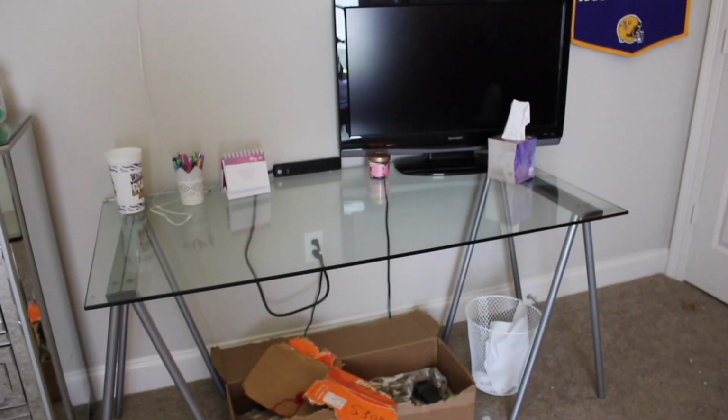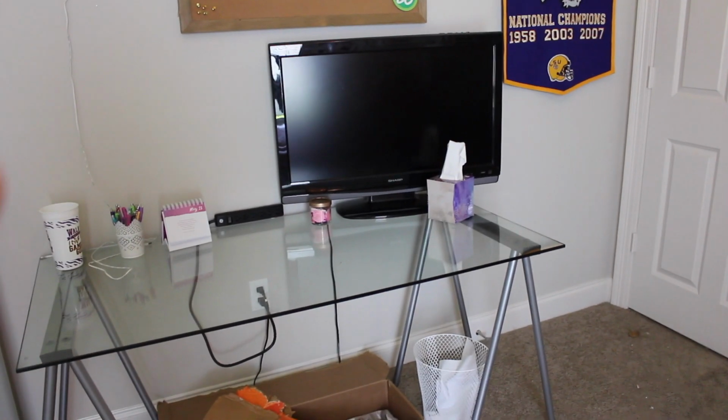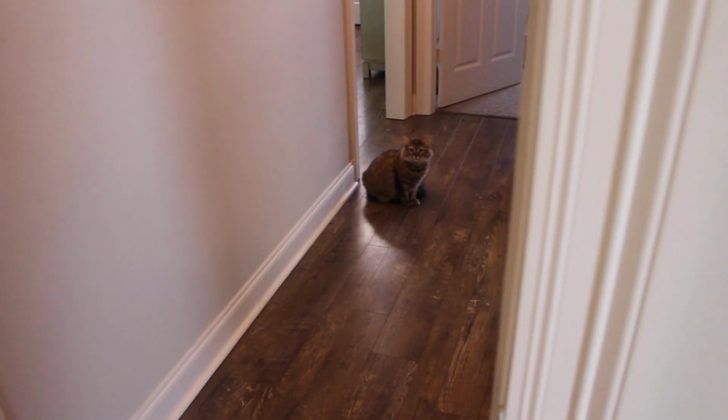I do have, there's some kitties in here. I do have 2 desks. This one I don't really use very much. There is a chair here, but it's currently in the dining room. And I have that monitor there for gaming or if I need to do like a proctored exam or something. Oh, hold on, there's a kitty that wants to come in. Hello.